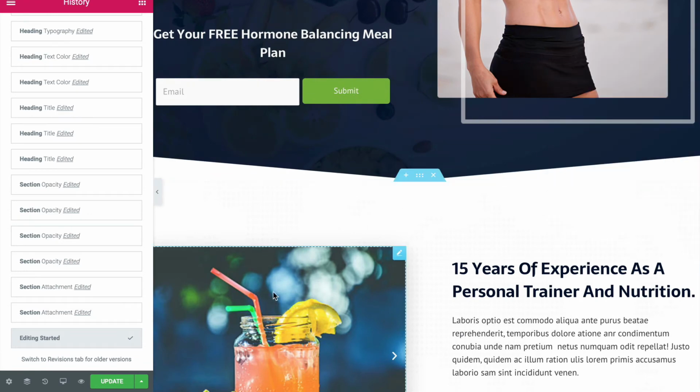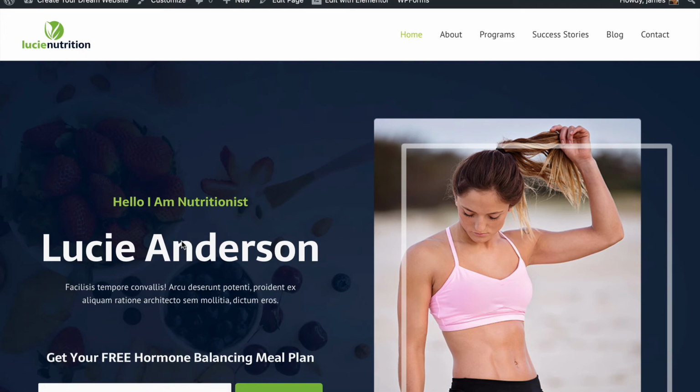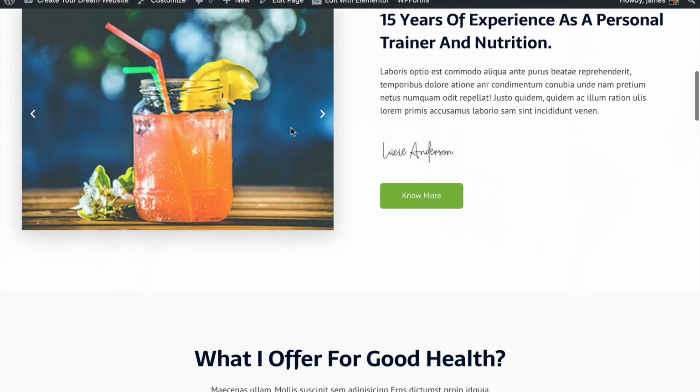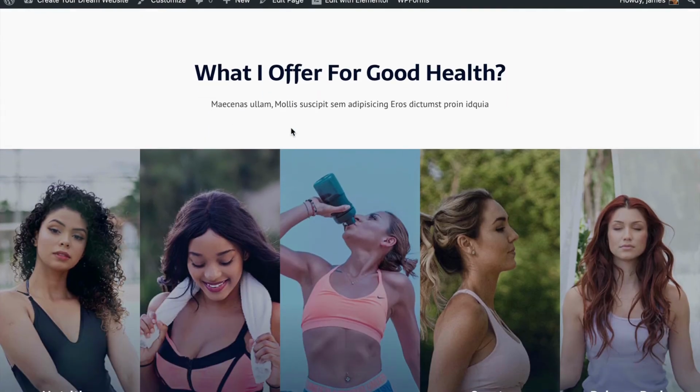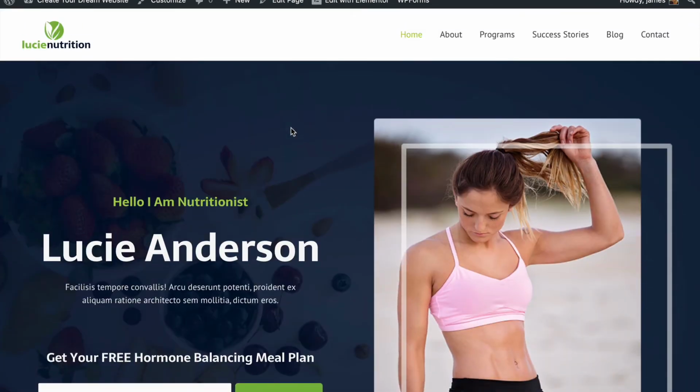I can close out this, and then I can update to save. And that's it. So if we head back down here, we can preview the changes by clicking here, and you'll see the site is all back to normal, how we first started. So if you updated anything, of course, you would see those changes reflected here. So now you know how to edit any page on your website.